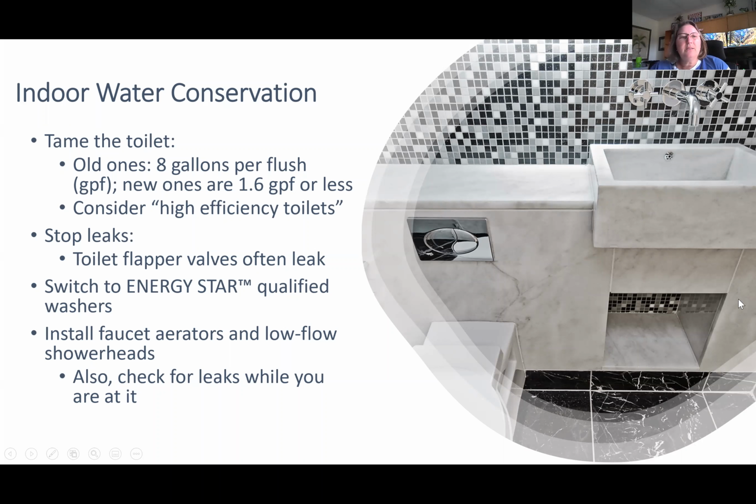And indoor, there are lots of ways to save inside. You can use conserving toilets. There are different ranges, the super conserving and the ultra conserving, but high efficiency toilets. Definitely do that. Manatee County has a rebate in place: if you have the older high flow kind of toilet, they'll give you a rebate for replacing it. Stop leaks. If your toilet's leaking, you hear it run when nobody's flushed it, then you have a problem and it's wasting water. Same with your faucets. Make sure that your faucets are in good repair and not leaking.